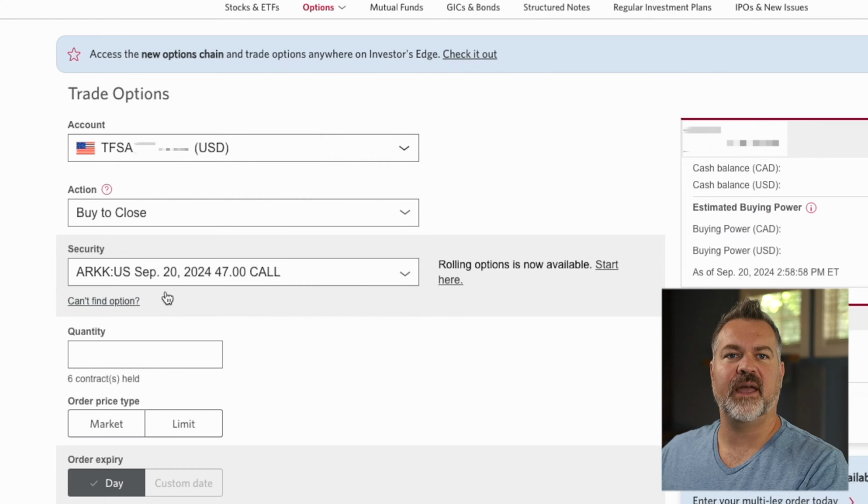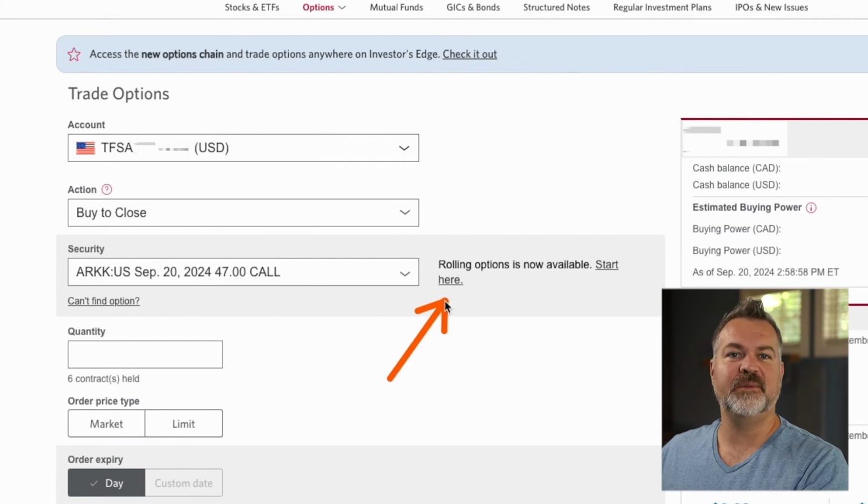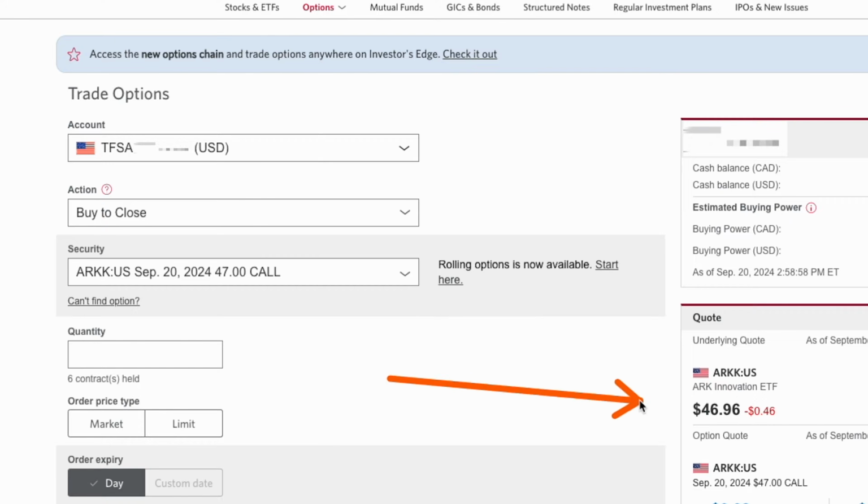So we're going to look at RK. We're going to look at the potential of rolling here. And CIBC kind of rolled this out, but it's amazing. When I've got a position where RK is very, very close to the money and to expiration, which it expires today, these shares could get called away from me, and I don't want that to happen.